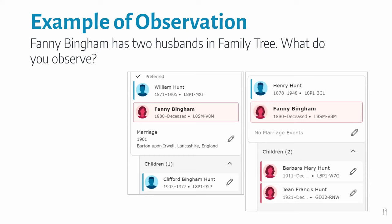But let me ask you, what kinds of things do you notice on this screen? And I should mention, normally in Family Tree, I don't know if he's a second husband because he doesn't have a marriage event. Marriages without events, like if there's no marriage date, are stacked at the bottom. So if you went to this page, William would show up first, and then Henry and Fanny would show up underneath, but I had to put them side by side. So as you look at these two marriages and the kids, what do you notice? There's no right or wrong answer, but go ahead and throw into the chat some things that you might notice about this.